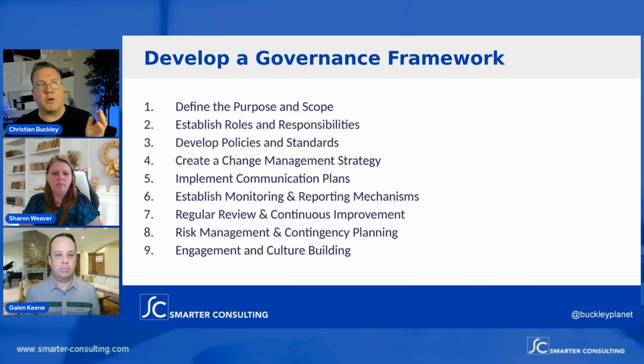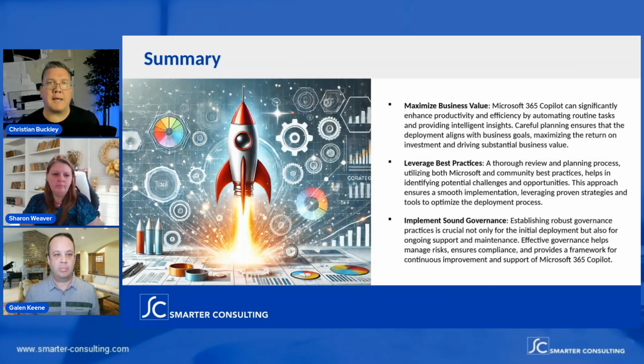But I would argue that no matter what size of an organization you are, I love the wording, the right sizing of this framework. This at least lets you know that governance is bigger than the technology you're deploying. It has to do with all of these other soft skill, operational planning activities. Do you have answers for all of these things? That's really the key.